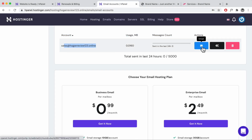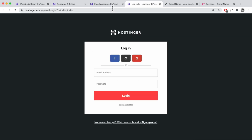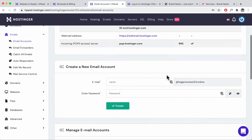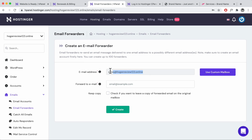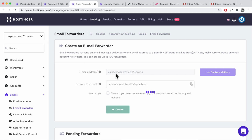You can click on here to access your mailbox, but generally I don't like to use this mailbox because it doesn't really look good, and I don't like the interface at all. Okay, so I'm not going to log in again. What I'm going to show you is how to forward your email to your Gmail account. We can go to the email forwarders on the left, and over here, use existing mailbox. It's going to select the one that you just created, and it's going to forward to, let's say, my email address. Okay, I'm going to forward it to this email over here. If you want to keep a copy, which I generally don't do, then we're going to just click on create. Essentially, that's going to forward all the emails that your customers send to your sales email to your Gmail account.